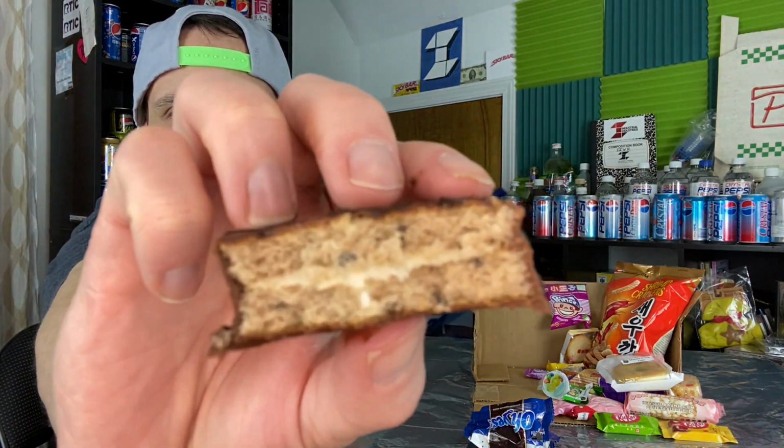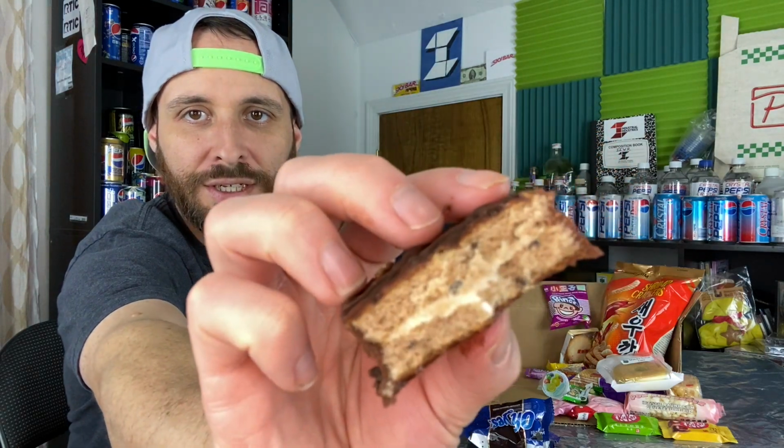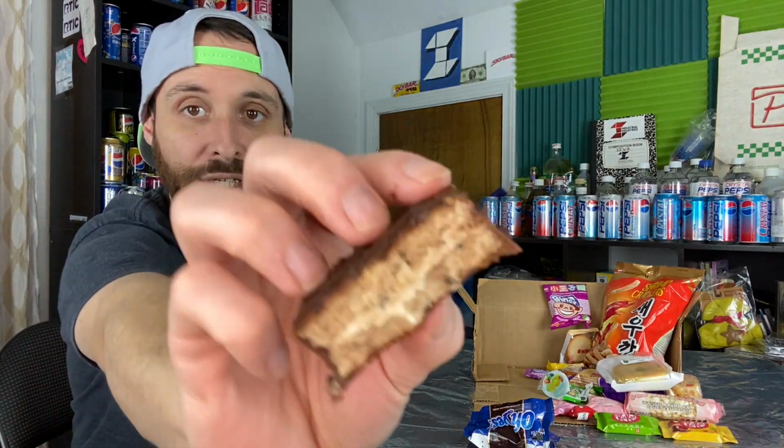Look inside here. There are little cookie bits. So it's not just chocolate outside, cream on inside. Cookies and cream, that's good enough. No, they actually have the bits within the cake too. That is really cool.